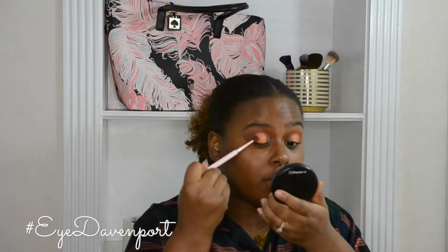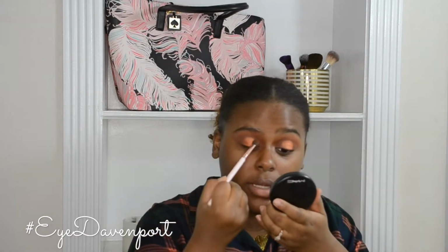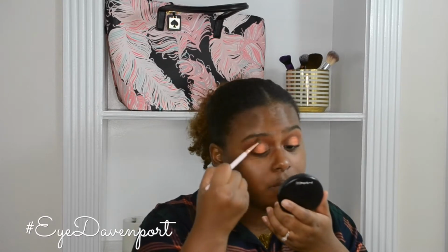Back to the shade Brick and Rich. I'm going to mix them together. I'm just going to start placing a little bit of shadow right over the metallic so they start to blend together. Bring it out in the crease, and you want them to overlap so that they all blend in together. Helps them look more seamless.